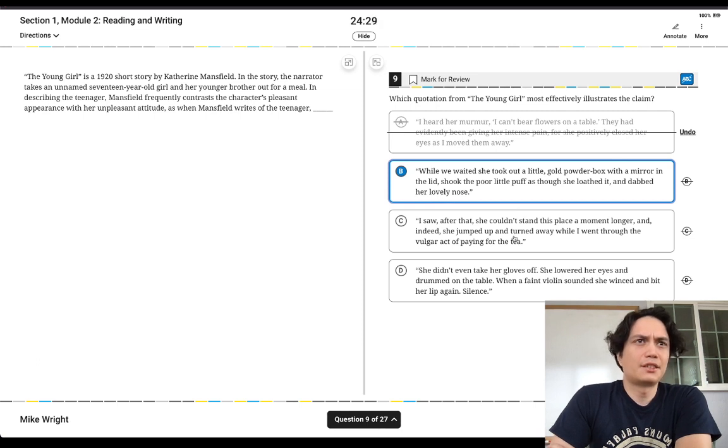"She couldn't stand this place a moment longer, and she jumped up and turned away while I went through the vulgar act of paying for the tea." So she doesn't look pretty enough in this one. God, this is so gross. This person is taking a teenager out, and this is a woman writing this. So she doesn't look pretty in this either.